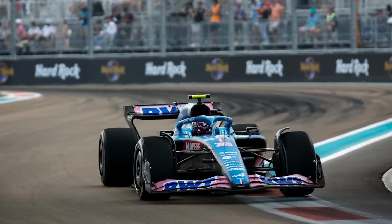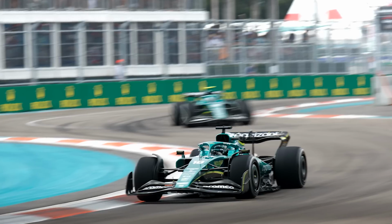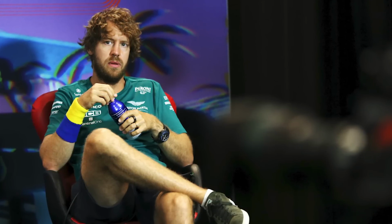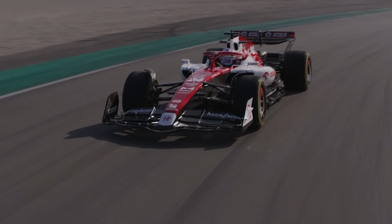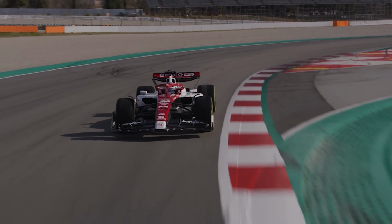Elsewhere, Alpine is set to bring a new rear wing to its car this weekend. Aston Martin apparently has a new floor, but although nothing else has been confirmed from what I've read anyway, Sebastian Vettel said in Miami that they would have a big package of updates, so expect to see more. Frederic Vasseur described the floor as the key to performance, but Alfa Romeo's update package will not just centre around the floor, according to Vasseur.